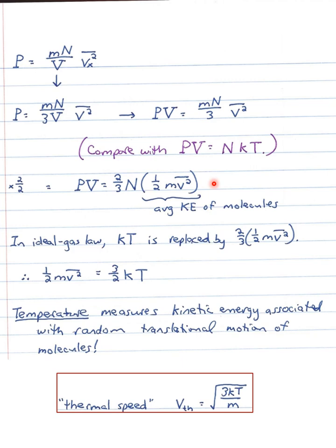And now, as we're developing PV equals NkT, it's starting to come together. We see PV equals N times some other things. And those other things, there's a 2/3, there's a 1/2, and there is v squared with an m. And so you can see that somehow temperature is related to the average kinetic energy of particles. Now, in the ideal gas law, kT is then replaced by that 2/3 times 1/2 times mv squared bar. So 1/2 mv squared bar is 3/2 kT.